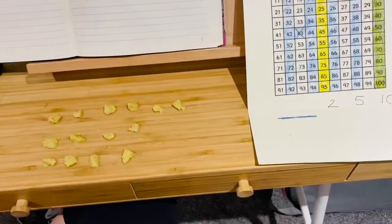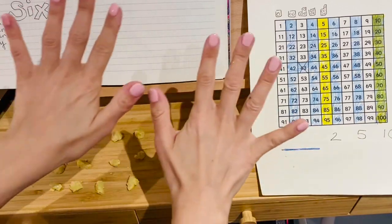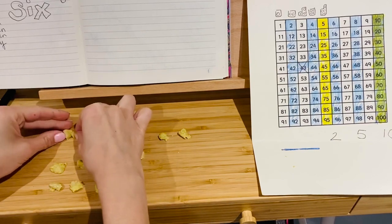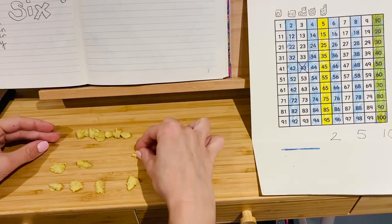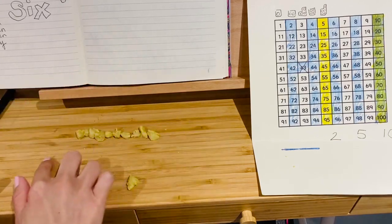So something that we do in maths to make this easier is we put together a group of 10. And so then when we look at it, we know, hey, that's 10. So I'm going to do that. I'm going to go 1, 2, make a long line out of them, 3, 4, 5, 6, 7, 8, 9, 10. So that becomes a 10.